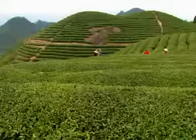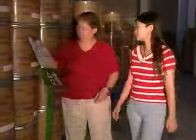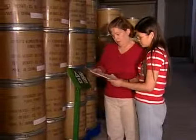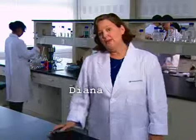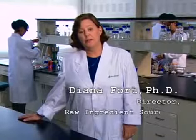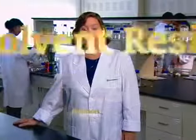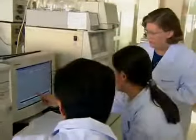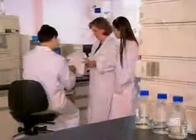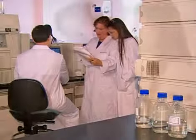Every time we purchase an ingredient for Pharmanex products, one of our sourcing members goes to the actual manufacturer of the ingredient and takes samples. Those samples are brought back here to our Shanghai lab to be tested. We test for heavy metals, solvent residue, pesticides, assay. Every single item in the spec is tested. If those pass, we accept the shipment and they go directly to our Provo warehouse. If not, we reject.